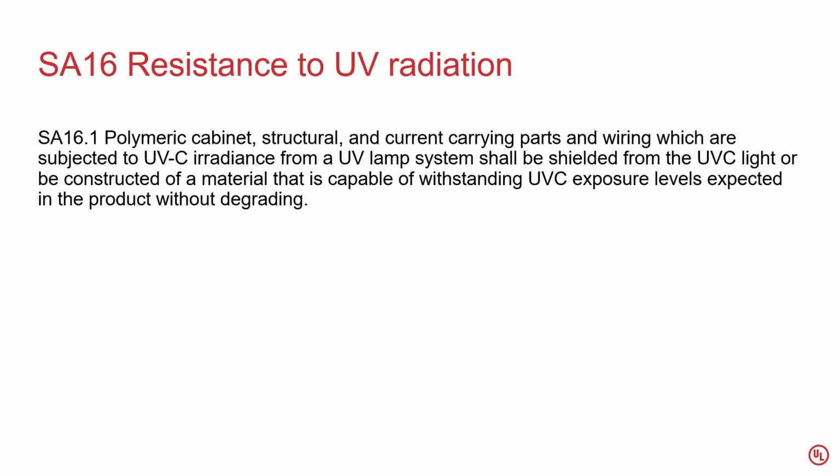UVC system. So we're going to measure the irradiance and do the testing accordingly to make sure that those parts are not affected, but if you go in there and shield them, it's doing the same thing. So we would either test to say your irradiance level is so low we don't have to worry about that non-metallic part, or you shield them. And what we have seen a lot of people do with a drain pan is either replace that drain pan with a metallic one, or use aluminum tape and tape over where it could be exposed, and it really provides the same bit of security.